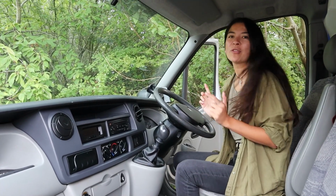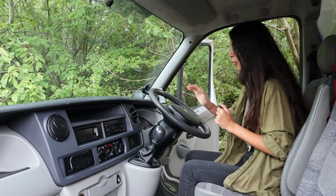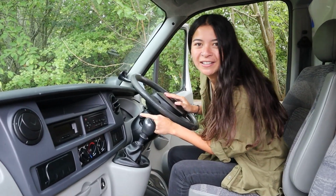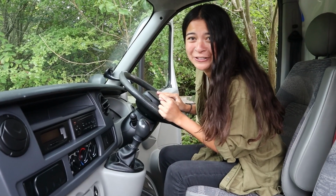And then I thought this was quite a cool feature, so I was looking for the horn the other day and I was like, why isn't it working? Why isn't it working? It's here, and listen to it. It sounds so retro, doesn't it?